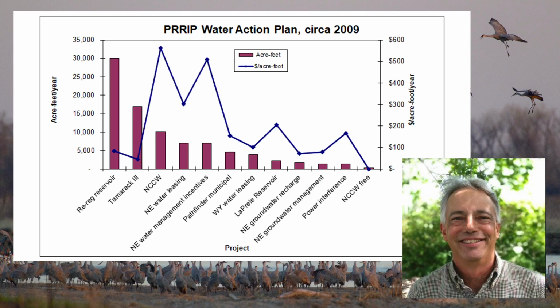We ranked our engineering projects based on yield. You can see that from the bar chart. And then we had another chart that looked at the cost per acre foot. If you go over to the left side of the graph, our biggest yielding projects were engineering projects: a re-regulation reservoir, specifically, that evolved to a reservoir called J2 in the Central Nebraska Public Power and Irrigation System that would be housed within their system.